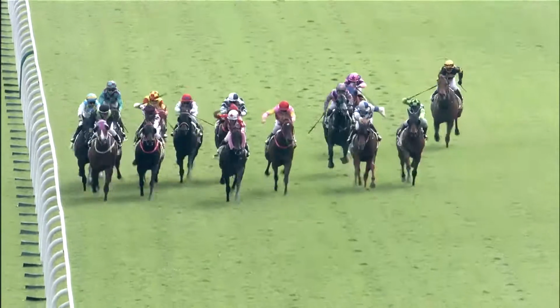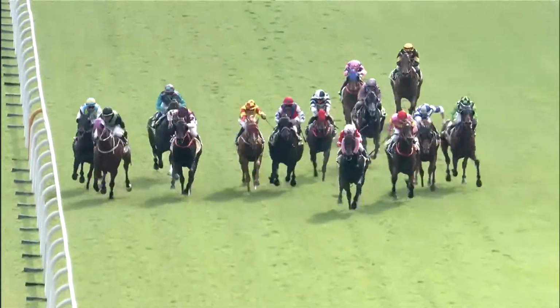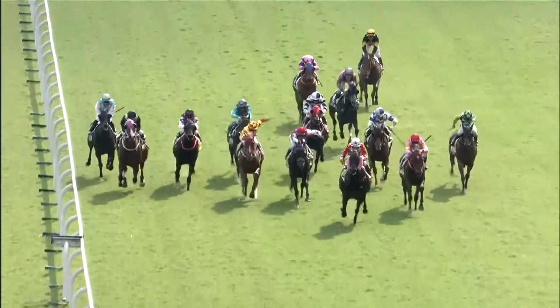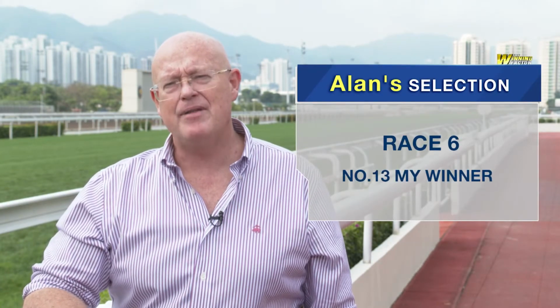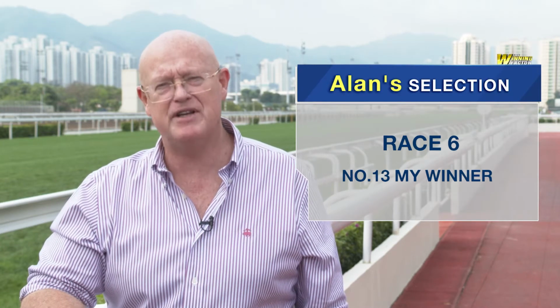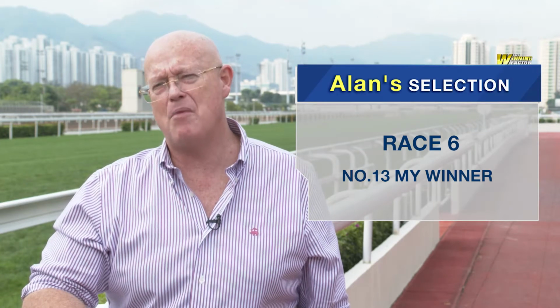And I think it's also a salutary lesson that not all horses that run on strongly at 1400 metres really need further. So the tip in race 6, My Winner. His winning factor, the distance. I think we're going to see him true to his sire Denman here and be strong at the finish of 1400 metres instead of being a bit weak at the finish of the mile recently.